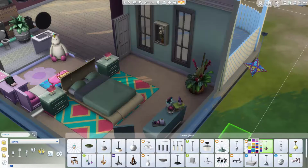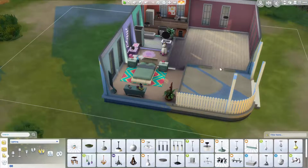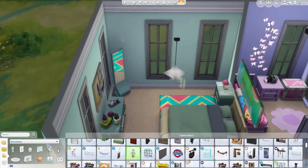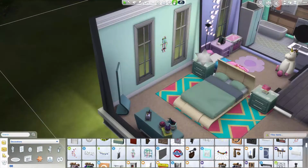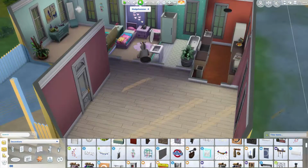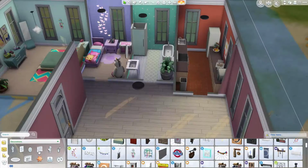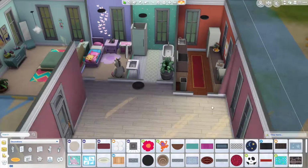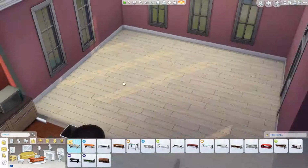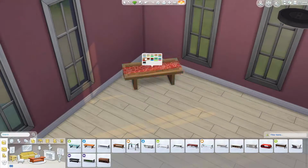I ended up using those lamps from the movie stuff pack, whatever it was called, whether it was movie or not. I ended up using those lamps, but I used the white version of them because I just thought, well, if I've got loads of colours around the house, it'll probably be tricky to get a colour that matches each one. So if I just go for white, like the white trims around all the wallpapers, then it's pretty much going to be okay.